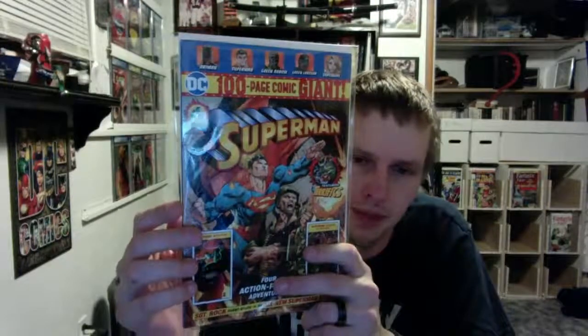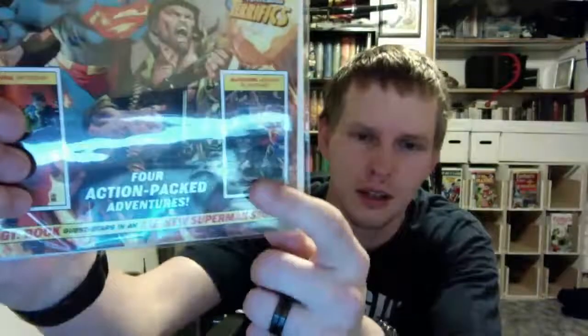From Walmart, the 100-page giant Superman #8. Does anyone know? I always thought these were originals, or like original storyline or something. But I'm not sure exactly, because the only thing that made me question it is this storyline from the first appearance of Supergirl, I think in Superman Batman #8. So anyway, maybe 164.